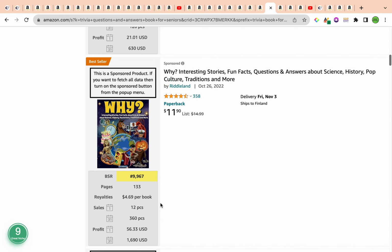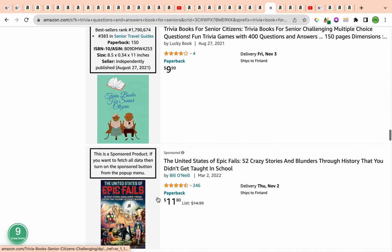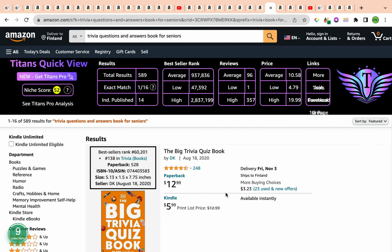We've also got other ones as well, which are selling quite well, and they're utilizing this keyword as part of the 7 keyword slots, which is also good to see. So there you go. There are 3 keywords that you can utilize for both your title, your subtitle, and in this case for the third one, for your 7 keyword slots.